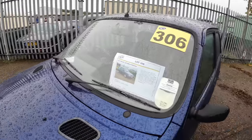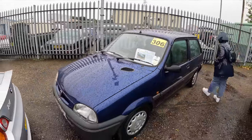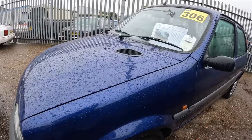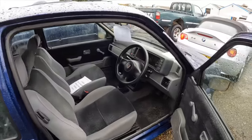Now we're looking around this 1997 Rover 100 Knightsbridge. I've got to say, I absolutely love the colour. It's called Tahiti Blue. Really nice, even in this terrible weather. Now, another surprising low mileage.